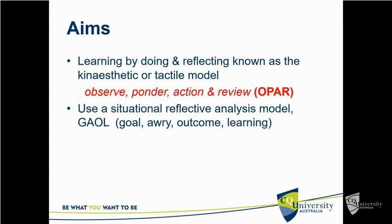You can use a situational reflective analysis model, GAO, we'll call it for short, but that basically stands for the goal, your awareness of it, the outcome, and what you're learning from it. So what were you trying to do, were you aware of everything at the time, what actually happened, did you succeed or not, whatever, and then what did you learn from that? How are you going to do things differently next time? Even if you succeed in something, how are you going to succeed quicker, better than last time? Nothing's perfect.